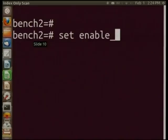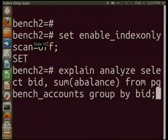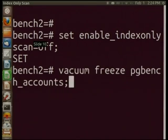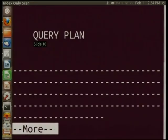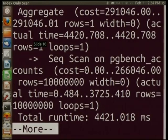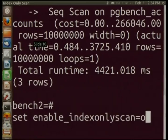So this is 9.2. Now, index-only scan happens automatically. So to show you how it was the old way, I'm going to turn it off temporarily. And then let's see what happens when you actually do a count star, right? So I'm going to do a count star from pgbench_accounts. This is explain analyze, which tells you how things were actually executed. And it takes a little while. And you see that up here, this is the important part, sequential scan. So it's actually doing a full heap scan to check that count. Now, we're going to go ahead and turn index-only scan back on.